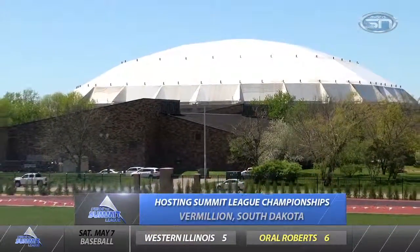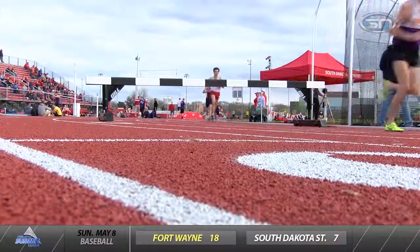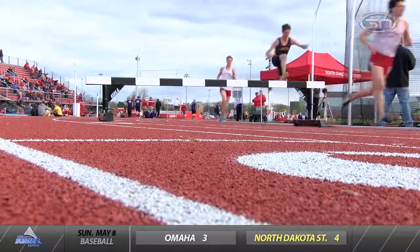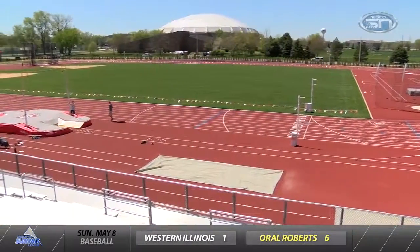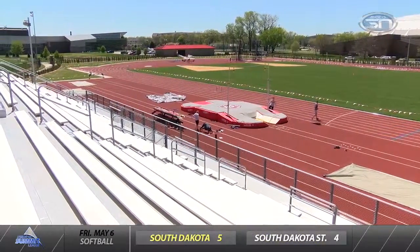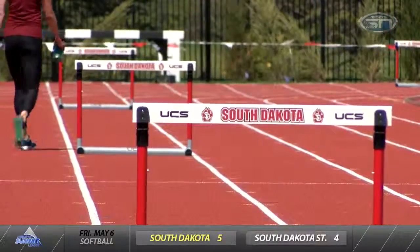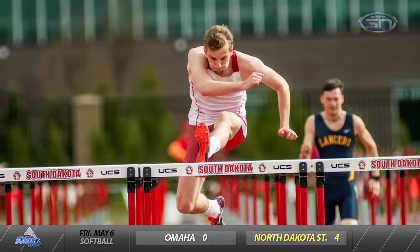South Dakota christened the Lillibridge Track Complex in Gotsleben Field at the USD Twilight in April. It was the first outdoor meet held on the USD campus since 1979. The program is now gearing up to host the 2016 Summit League Championships this Thursday through Saturday. South Dakota Director of Track and Field Lucky Huber is excited to see everything coming together after years of planning.